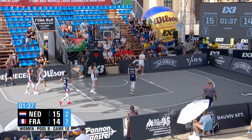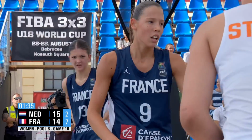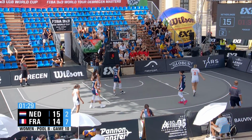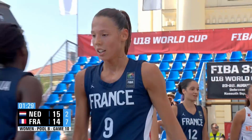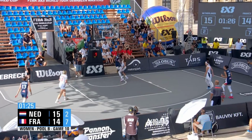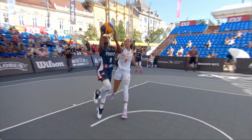Roslor throwing up a prayer. 1 minute 36. Jadiza Molina still trying by herself. Yep, it is windy out there. 15-14. Roslor, backdoor pass. Ooh, that's a great look. Netherlands, the third one, couldn't get a shot. France gets the foul. Time to equalize, probably.